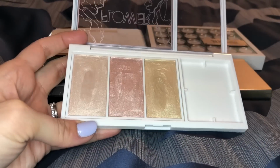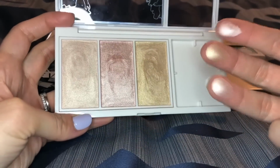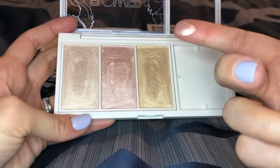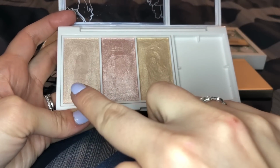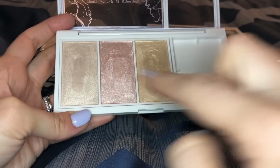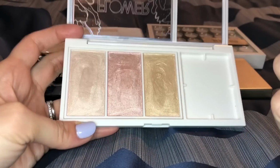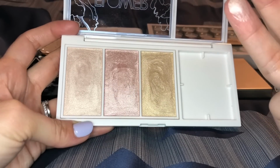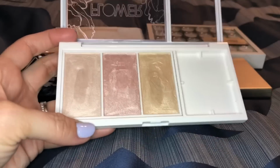This was definitely a good purchase because I love it, but also because I really can use all of these. I like to mix them, not necessarily all 3, but like the gold and the light one, the pink one and the light one. And then I can also use them on their own, but they are just beautiful. The formula is really creamy and soft, and they really do melt into the skin. So I definitely recommend this one.